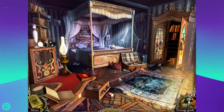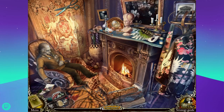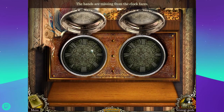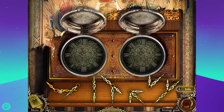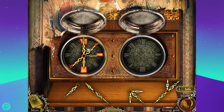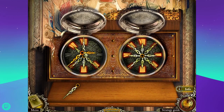Okay. Now we have a scissor. Oh, so we can cut the tapestry. What is this? And this must be what the clock hands are for. Okay, so I have to get it so that. Thank you. What are you trying to do? Okay, that's incorrect, but... Okay, that's the biggest one. Where's the biggest one? Can you put on the same one? Yes. Alright, now we just have to put the small ones. There we go.